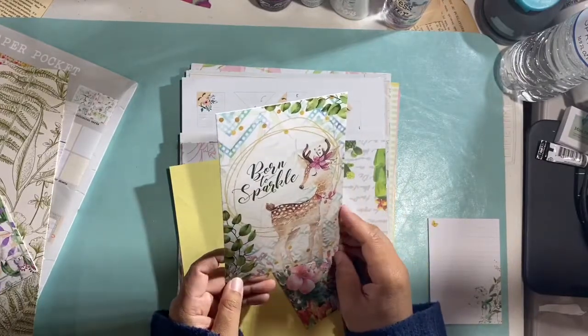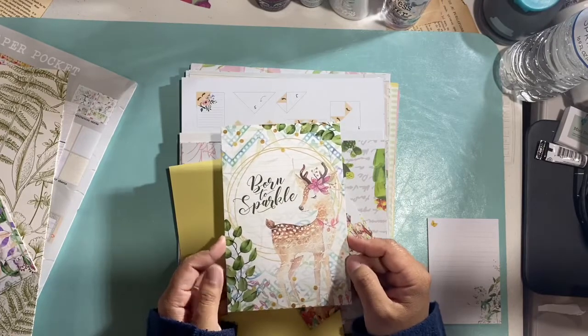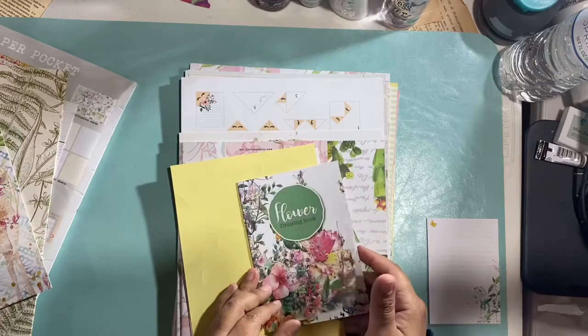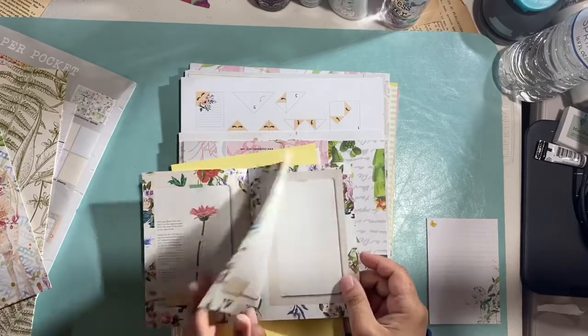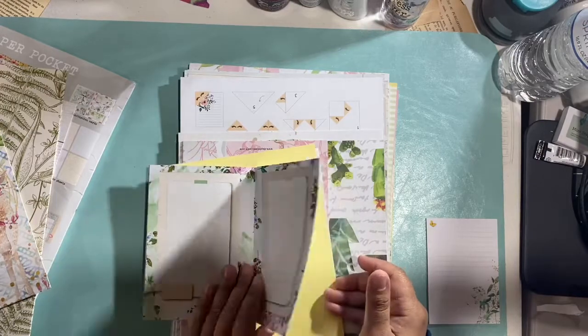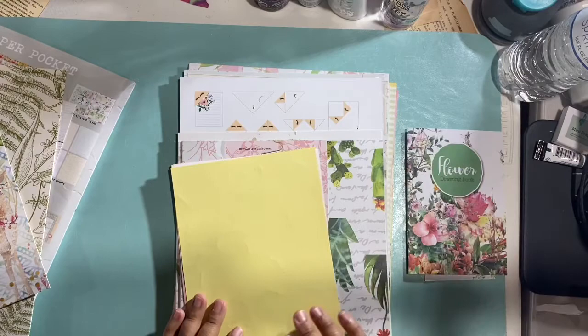Another postcard. And I love this one. So this one I think I might even put in a little 4x6 frame and put it up in my craft area. It says Born to Sparkle. And then there's a little flower drawing book with tips on how to draw flowers and such. So you could just sketch out little flowers, which I also think I will keep inside my planner.